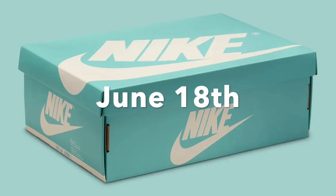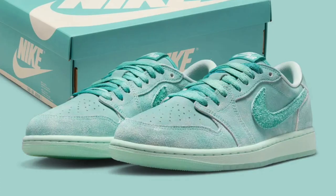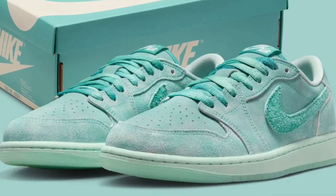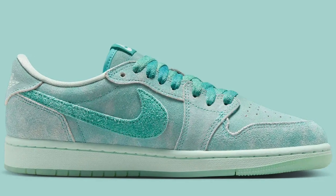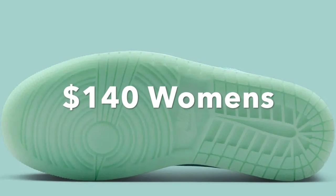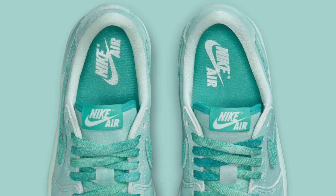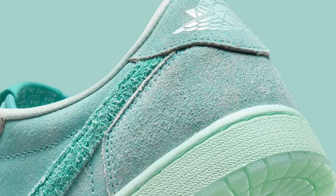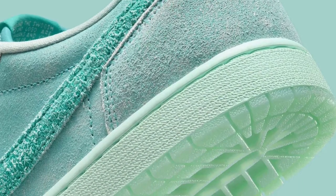So moving on to the last shoe of the week. On June 18th, we have a Jordan 1 Low OG. This is a women's pair, and I don't know if this is a collaboration or what, but this shoe is only being released at Nordstrom, which I think is surprising. This pair is called the Wash Teal. It has a price point of $140, and the shoe is basically all teal, which I'm not really feeling, to be honest with you, but it has some nice suede materials on there.